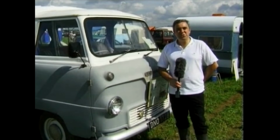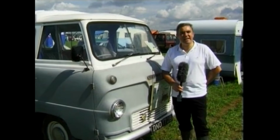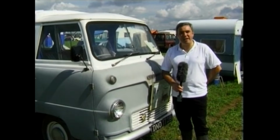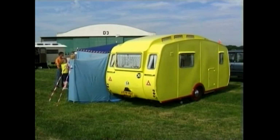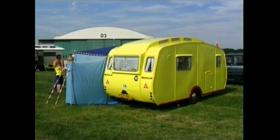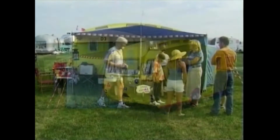Hello, welcome to Gloucestershire. Well, if this Thames Caravanette reminds you of caravanning in days gone by, join me to look at classic caravans. Another little break here. Welcome aboard.